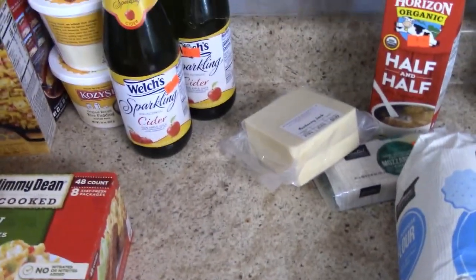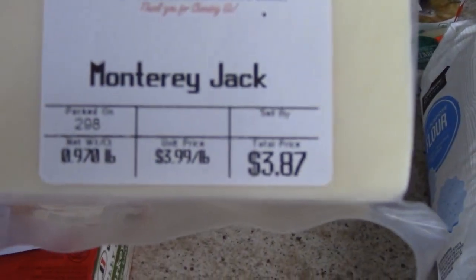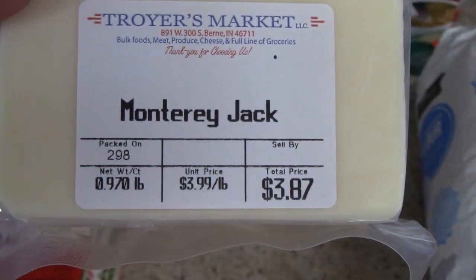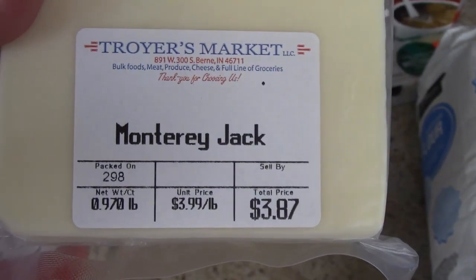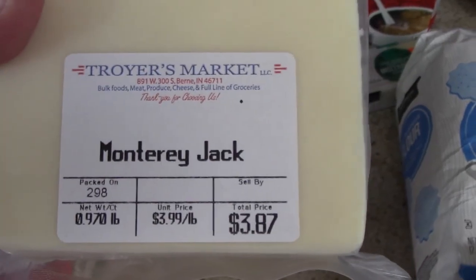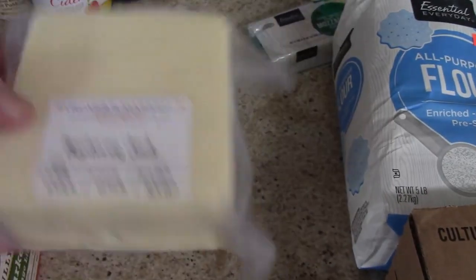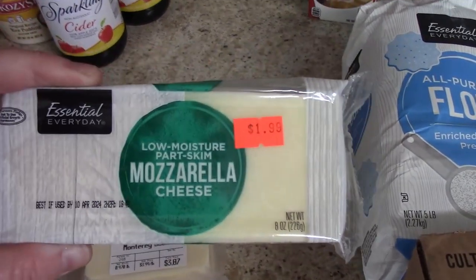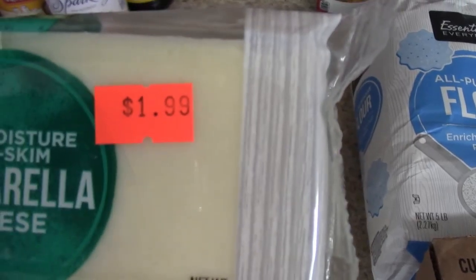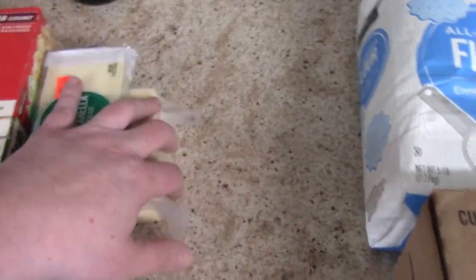They're sparkling cider. This price is about the same as what you're going to pay at Aldi for their cheese, because they have an 8-ounce block for $1.99. This is a 1-pound block for $3.99. So I just grabbed the only one I could find. I really wanted a sharp, but I found a Monterey Jack, and then I grabbed a mozzarella to make my homemade chicken nuggets with.